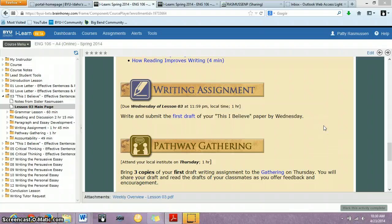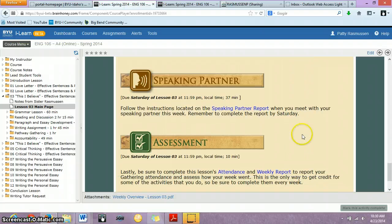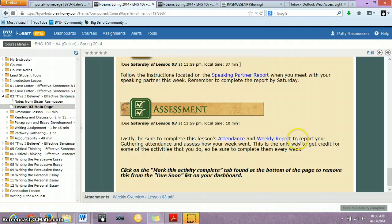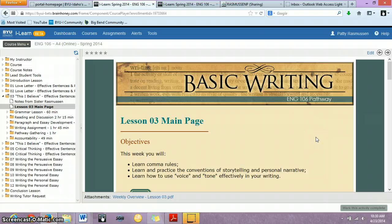All right, so for your pathway gathering, as I've already said, you're going to be taking 3 copies of your first draft of your This I Believe paper so that you can get feedback on that, and then begin drafting your rough draft, which will be due next week. Also, of course, you need to work on your speaking partner as usual, and then complete your reports by the end of the week. So nothing new and exciting this week, just starting a new assignment, working with some different material. I hope you enjoy it.